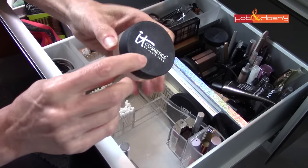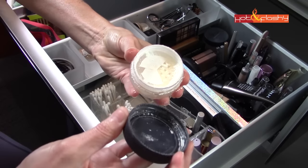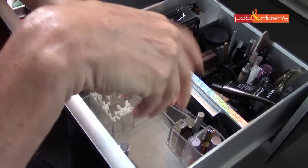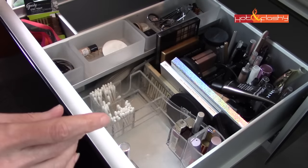And the IT Cosmetics Bye Bye Pores HD Powder. I need to put that in that powder comparison video, but this is an all-time favorite. Absolutely love it. You know, if I had to guess today, I'd say this is going to win, but we'll see. I'm always surprised when I put things to the test.